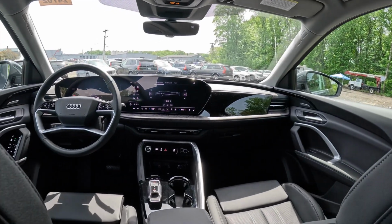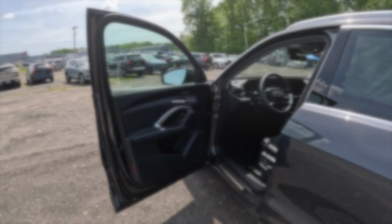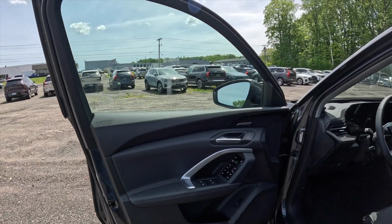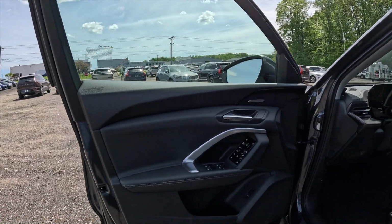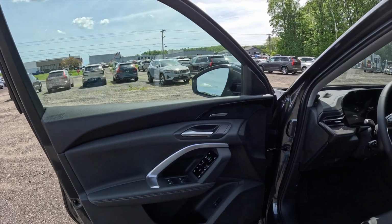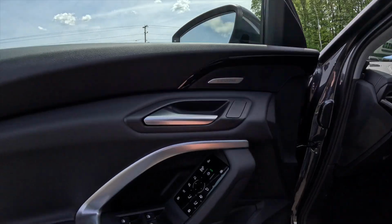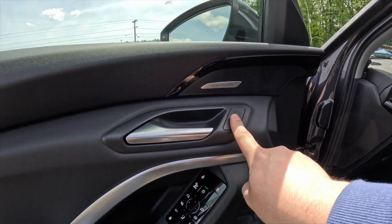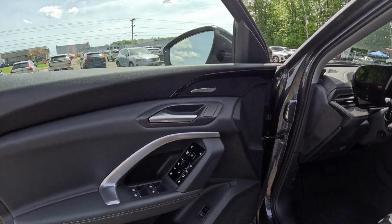What do you say we check out the front cabin next? Okay, so here we are finally at the main event, the front cabin of the vehicle. We're going to go over the driver's door first, since there is a bit to go over on this. Of course, we have a couple of those Bang & Olufsen speakers, a little bit of a blank switch here, which is a little bit strange, and it's the same on the other side, but that's okay.